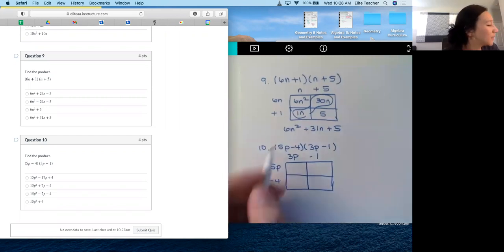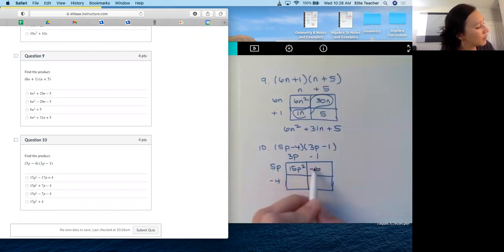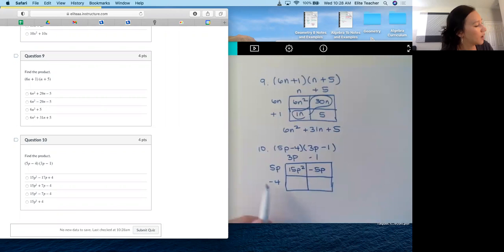Okay, I'll just do it. So 5p times 3p is 15p squared. Then we have to multiply 5p times negative 1, which is negative 5p. And then we have to multiply negative 4 times 3p, which is negative 12p. And negative 4 times negative 1, which is positive 4.